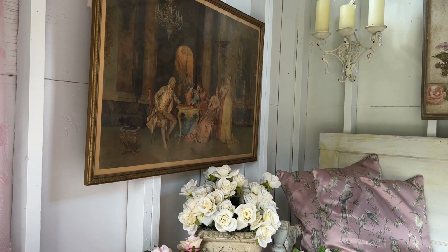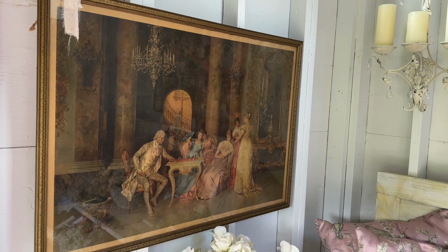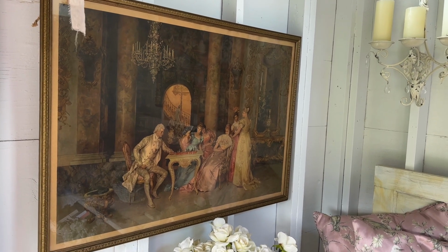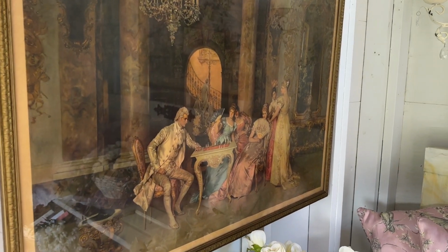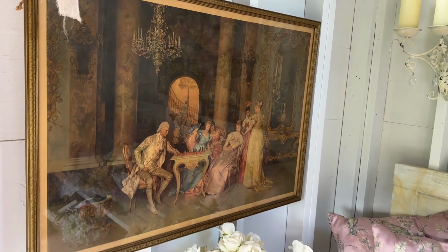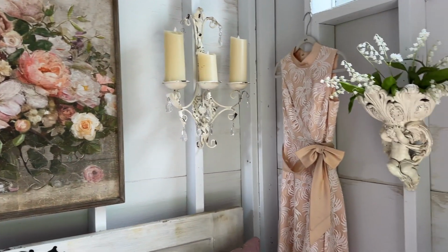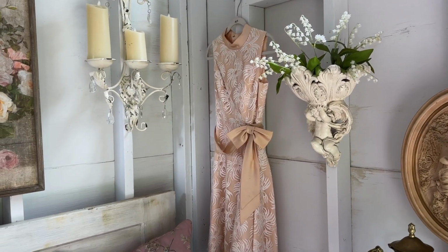I hung this up, and I bought this a couple years ago at an antique store, and I just fell in love with it and knew that I really didn't have anywhere to put it, and this is my first time getting to use it, so that is cute. And then the dress was hanging here. I just put it over on that side.